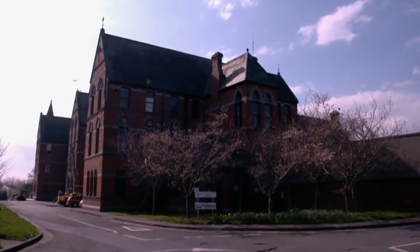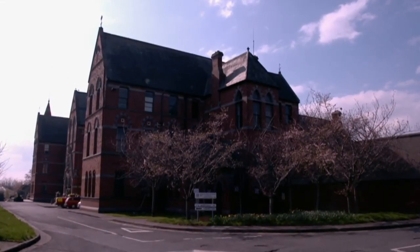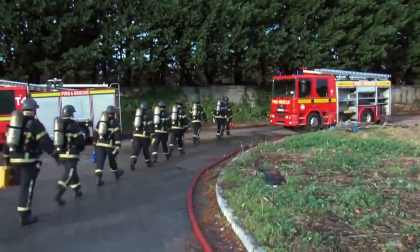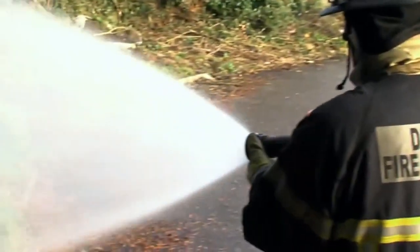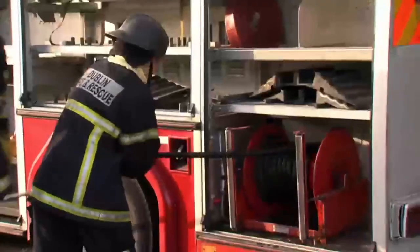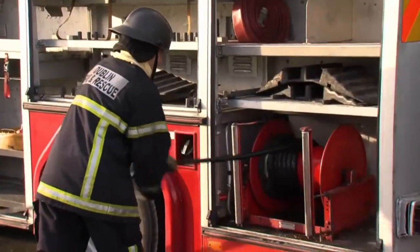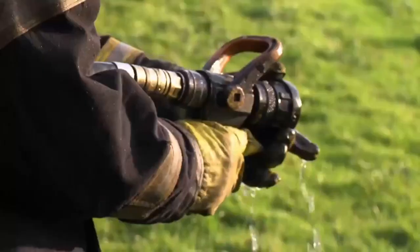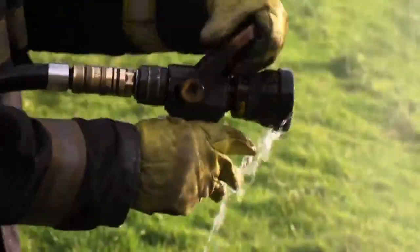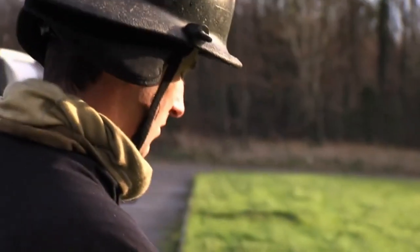At the O'Brien Training Centre, today marks the beginning of fire behaviour discipline. It's the first time that Dublin Fire Brigade's new recruits will come face to face with live flames with backdraft potential. Nerves are high among the trainee firefighters. This is what it's all about. For weeks they've been drilled in the proper way to put out a fire, but nothing can prepare them for their first brush with the real thing.